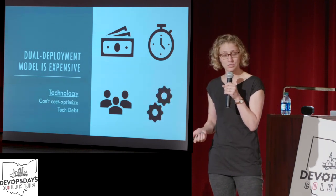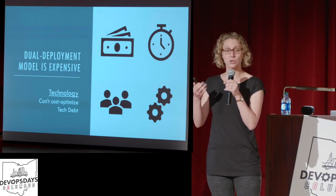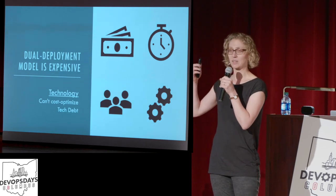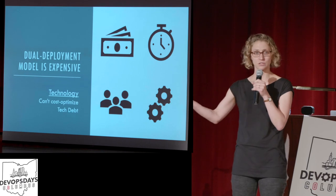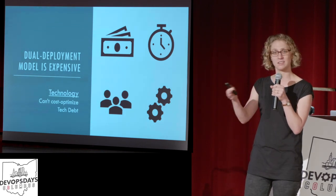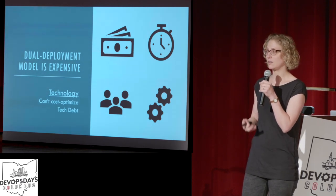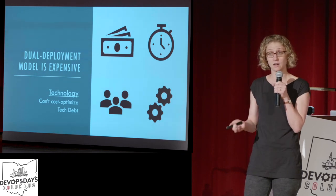It's also expensive in terms of technology, because you can't cost optimize your infrastructure, your deployment tooling, your support stuff for either deployment model. And so you end up in this middle space that isn't optimized for either. And unfortunately, you do end up carrying around more tech debt than you might otherwise be carrying around.